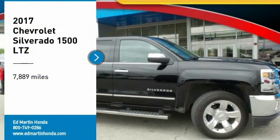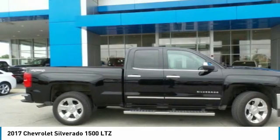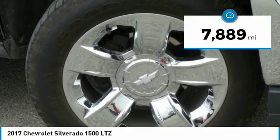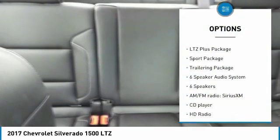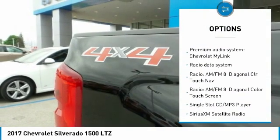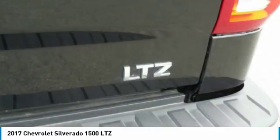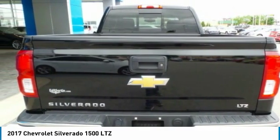Stop by and take a look at the 2017 Silverado 1500. The Chevy Silverado 1500 has the lowest cost of ownership of any full-size pickup. This vehicle has less than 8,000 miles. Here are some of this vehicle's great options: steering wheel audio controls, traction control, remote engine start, navigation system, dual airbags, air conditioning, power steering, four-wheel disc brakes, universal garage door opener, power windows. Your new ride is just a phone call away.